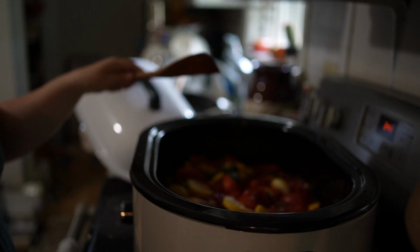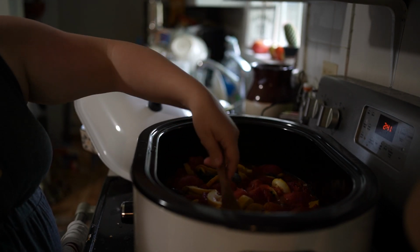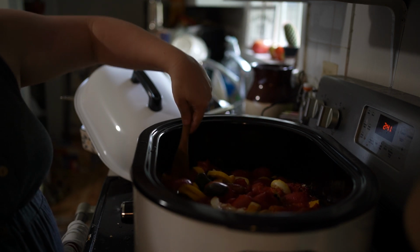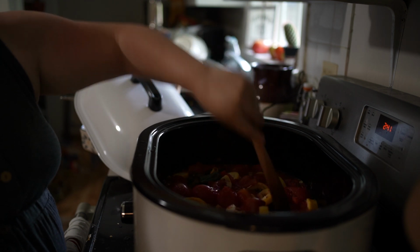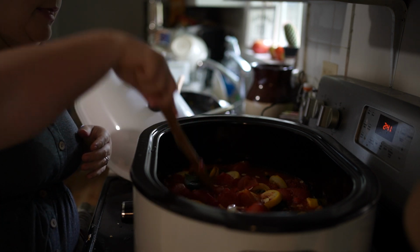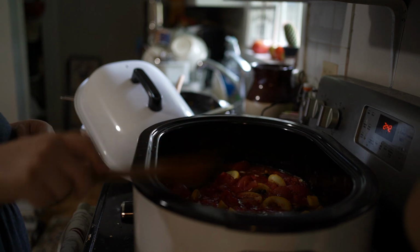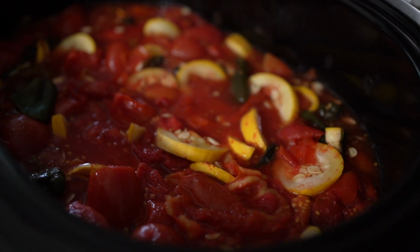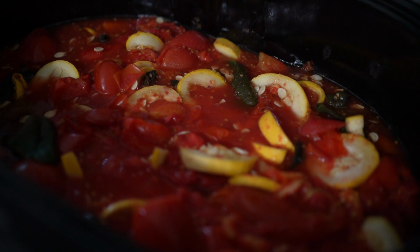I didn't take the skins off, so you can see the skins are still on there. And because I didn't take the skins off like you normally would, I'm just gonna blend them all up either with an immersion blender or with my Vitamix, and then we'll cook it down into sauce after that. So here's what it looks like, mostly cooked down. That smells so good.